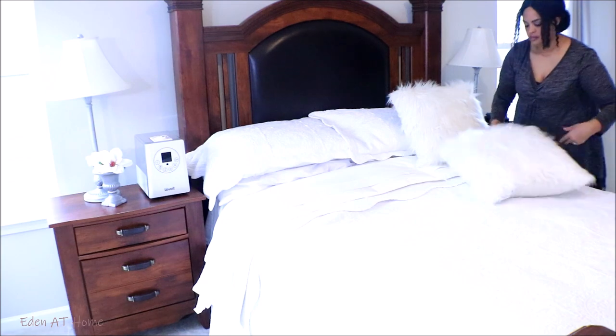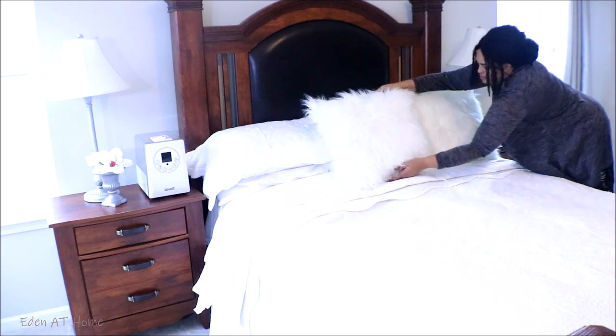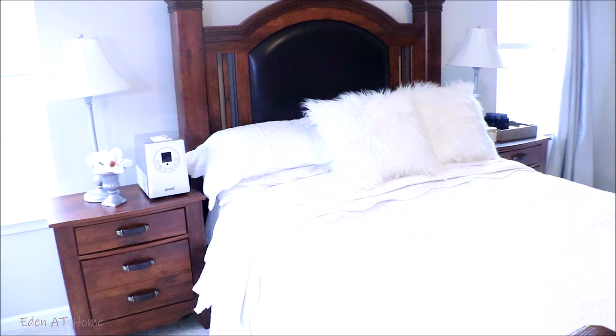I'm going easy on the pillows because these big decorative pillows are 20 by 22, which is really big, so I'm easy on the pillows.